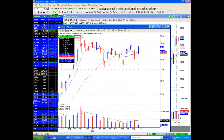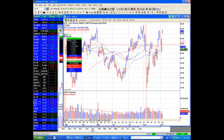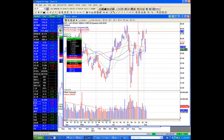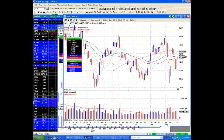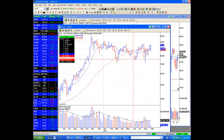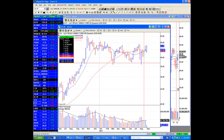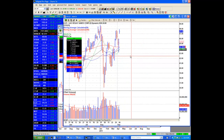LVS is short. There are weaker stocks, and it doesn't want to break down. For now, it's holding above its 200-day and its 50-day. It's not really in play yet for me, so it would have to break down again. It is pretty wide and loose. You see a lot of flopping around in this pattern. So my guess is eventually it'll break down, but I don't really see it in that position just yet. So it might be getting there.